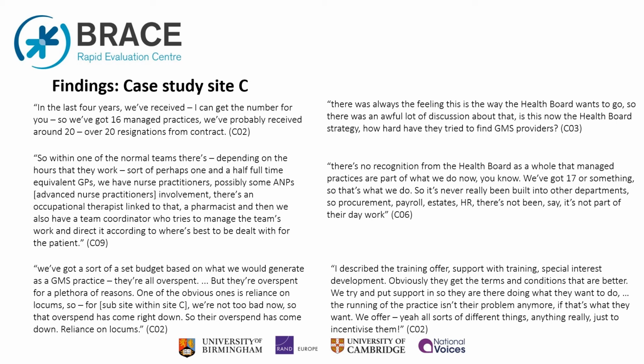The local health board originally planned to return GP practices to GMS contract holding providers. However, due to the ever-increasing number of general practices returning their contracts to the health board, the strategy for managed practices shifted. Thus, while general practices remained integrated with the local health board, the rationale was to improve patient care through the regional application of multidisciplinary team working.